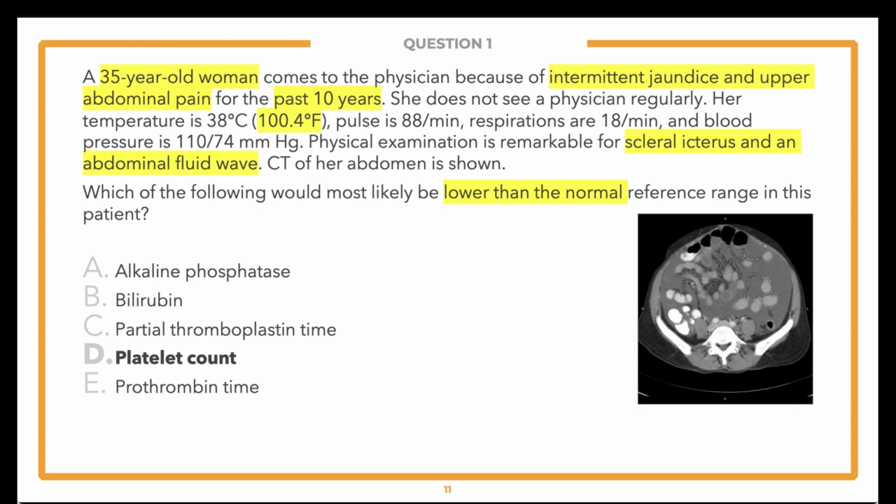They could have given you all of the other features, right? Some of the other features like poor wound healing, palmar erythema. Lots of these things are buzzwords that they use to describe someone in cirrhosis. Here, they didn't give you all of the classic cirrhosis features, but instead, they gave you an image. They gave you the abdominal fluid wave. That just tells you there's ascites. And jaundice is the most important clue in this one. So I diagnosed this person with cirrhosis.